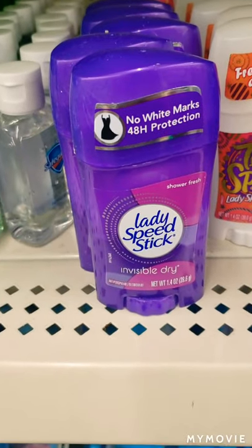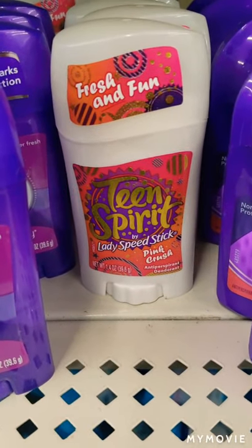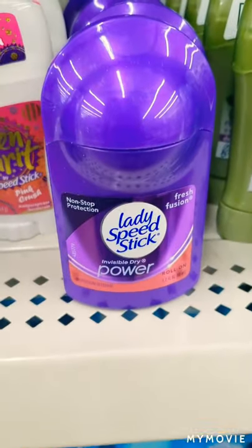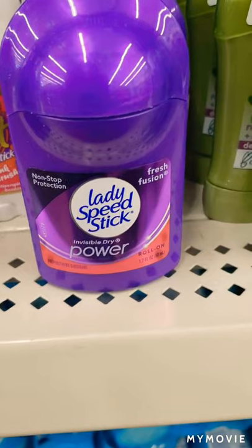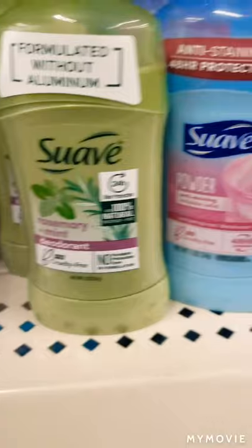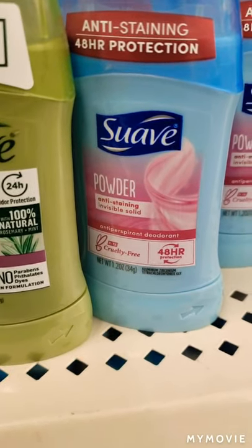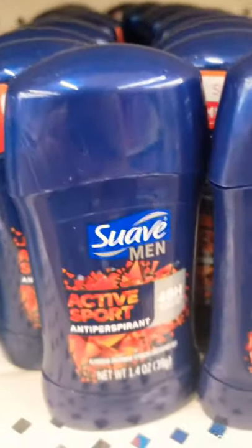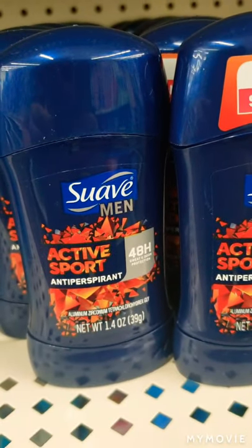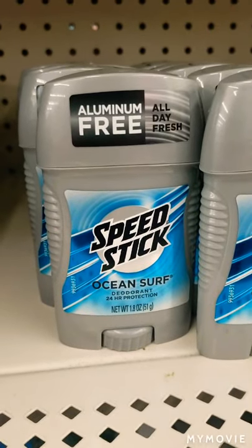They also have this Lady Speed Stick Invisible Dry. They have the Teen Spirit and Pink Crush. They have the Lady Speed Stick Invisible Power Fresh Fusion. Also the Suave Rosemary Plus Mint Deodorant. The Suave Powder Anti-Staining Invisible Solid. But I'm also seeing the Suave Men Active Sport 48-Hour Anti-Perspirant. And then they have the Speed Stick Ocean Surf.